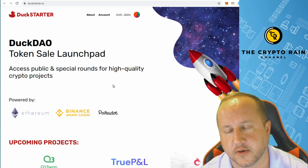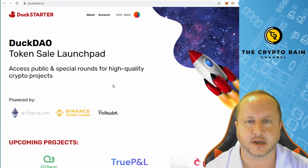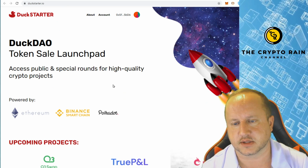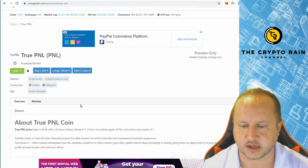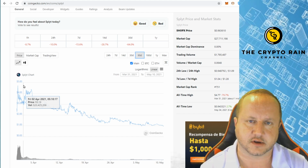Now, they are going to be oversubscribed on Duckstarter too. But if you are able to get in, one of the great things about Duckstarter is you get 100% of your tokens unlocked right away, which is fantastic. And what a lot of people do is they harvest their gains right away.